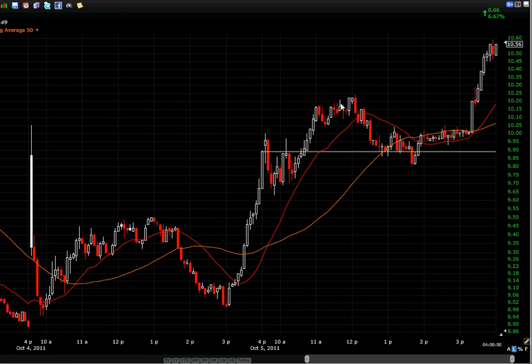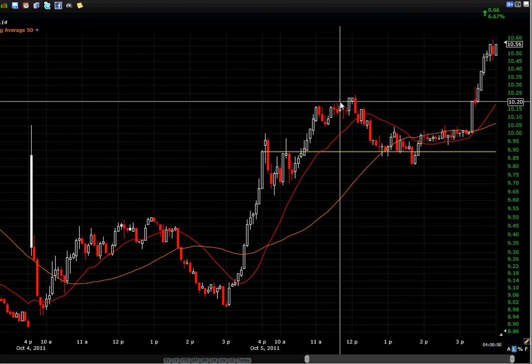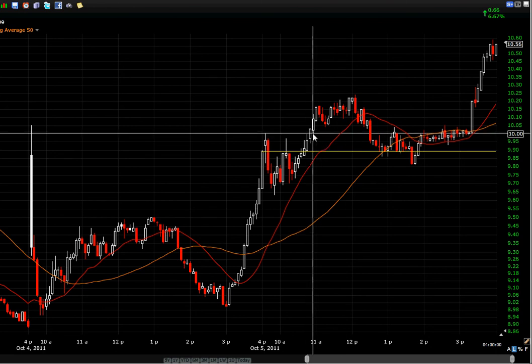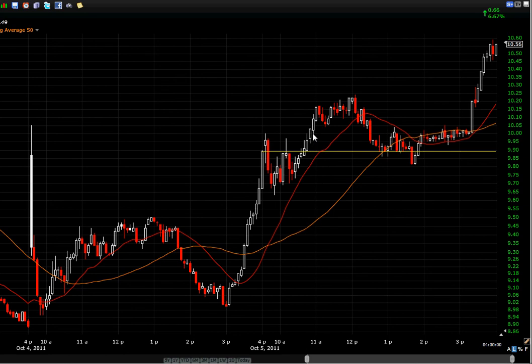We scaled out half of our position at 10.20. When we scale out, we also go ahead and move our stop loss to our buy-in price at 10.05. We do this because it secures some profits for us. That means the trade is going to be profitable even if it comes back and stops us out. It also leaves us in there, just in case it decides to run higher, so we're still a part of the trade. We see it as getting the best of both worlds.